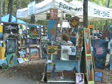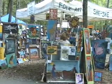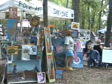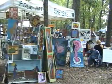And this lady says she did some fine art, but she was displaying folk art. And very, very bright paintings, as you can see. See the pink flamingo there on the right-hand side. Some pretty work.